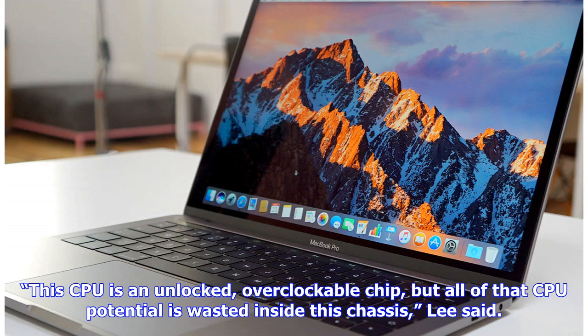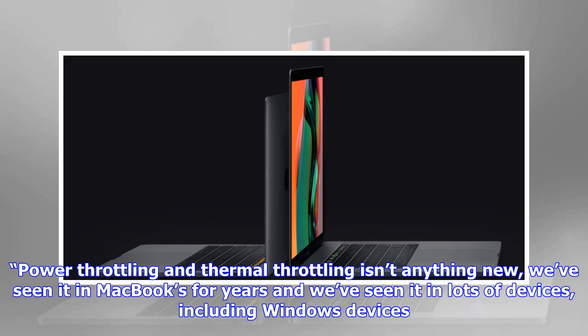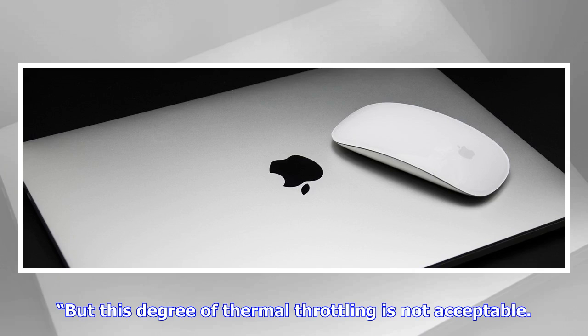This CPU is an unlocked, overclockable chip, but all of that CPU potential is wasted inside this chassis, Lee said. Power throttling and thermal throttling isn't anything new. We've seen it in MacBooks for years and we've seen it in lots of devices, including Windows devices. But this degree of thermal throttling is not acceptable.